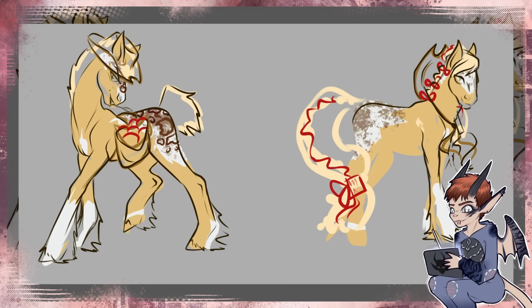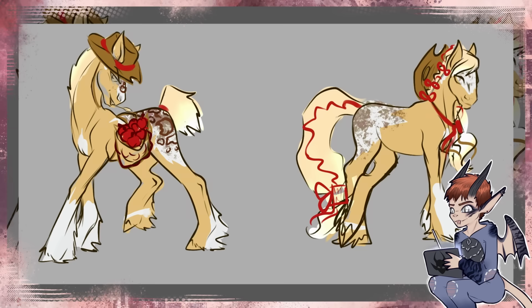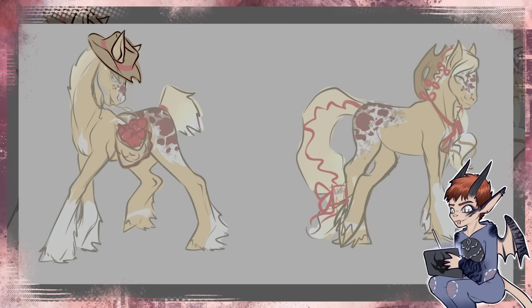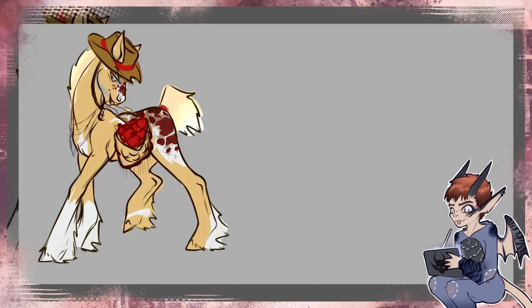I really wanted to emphasize her strength in her body shape while giving a nod to her warm personality in her posing. I made her legs sturdy and strong and added some feathering as a reference to the power of draft horses and for a touch of floof. Her mane and tail styles were quite difficult to plan. You can see me go over and over and over again just making all sorts of different hairstyles.